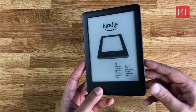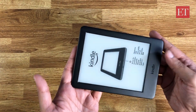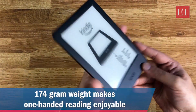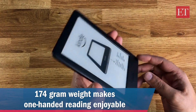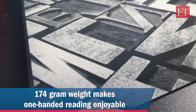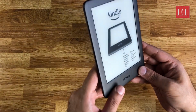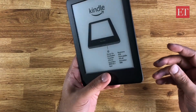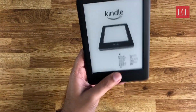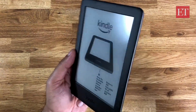So it feels incredibly lightweight. Despite the size, it's really well balanced. It weighs just 174 grams, which is about the same as an average cell phone, but because of the way that it's spread out over this size, and it has these fairly sizable bezels to hold on to, it feels really easy to hold, and you can easily use it with one hand if you're trying to read a book.